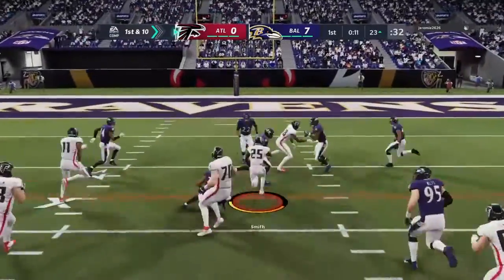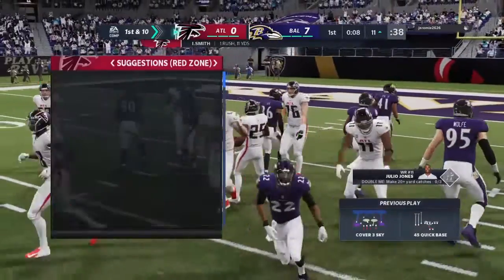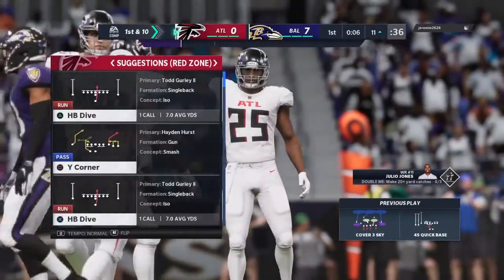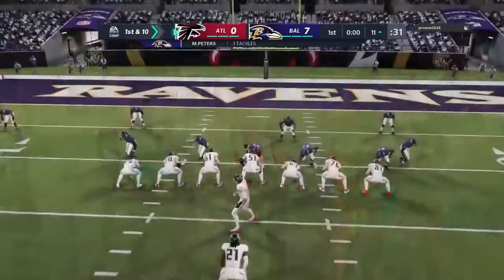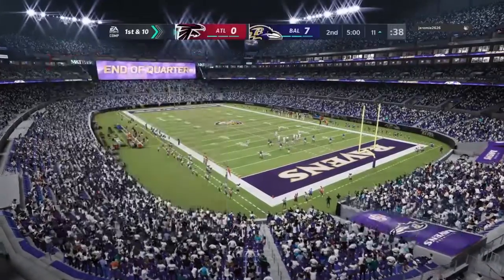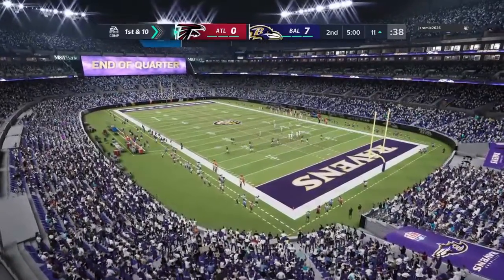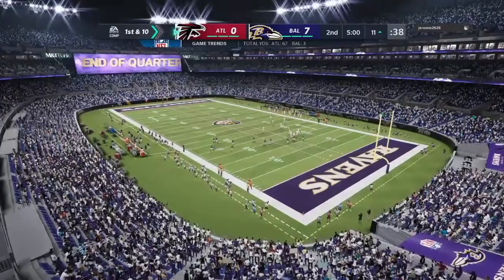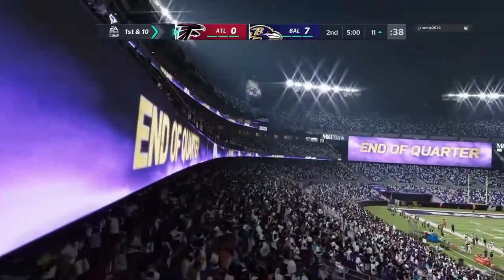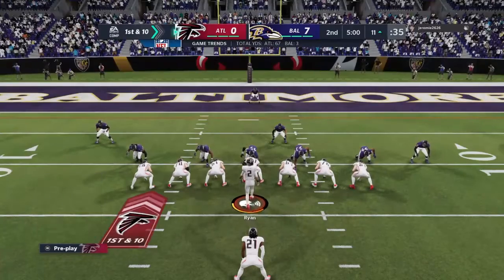Ito Smith, his first carry. And down inside the 15, shy of the 10. It's a gain of 11, and the Falcons pick up the first. Now a 1st and 10 at the 11. After 7-0 on EA Sports. First quarter with the score, Ravens 7, Falcons 0. Now a 1st and 10 at the 11.